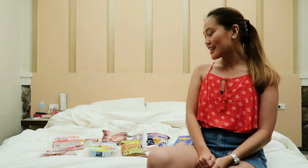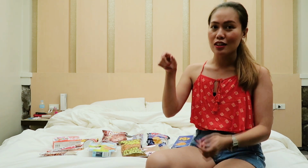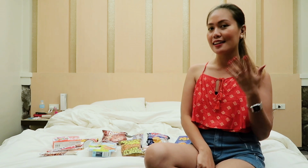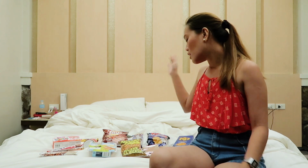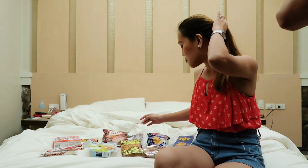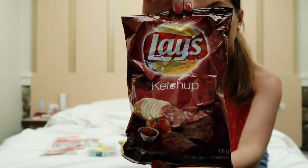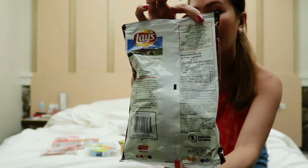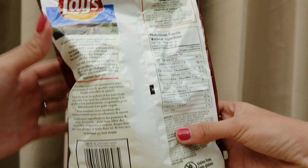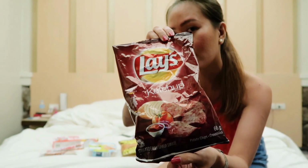So, for today's video, we are going to try Canadian snacks. Or actually, I will do a haul of the Canadian snacks that John got for me back in Canada. So let's start with the chips that is famous in Canada. Lay's ketchup. This is what it looks like in front. And at the back, it's just some standard nutritional facts and other ingredients. This flavor isn't available here in the Philippines.